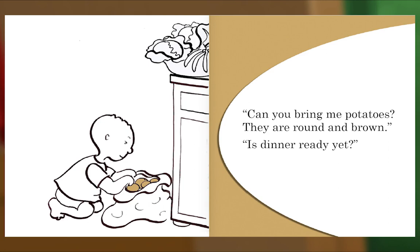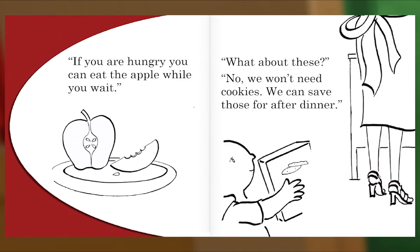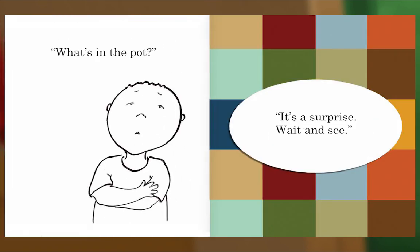Is dinner ready yet? If you are hungry, you can eat the apple while you wait. Well, what about these? No, we won't need cookies. We can save those for after dinner. What's in the pot? It's a surprise. Wait and see.